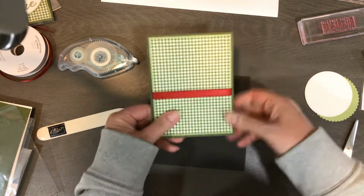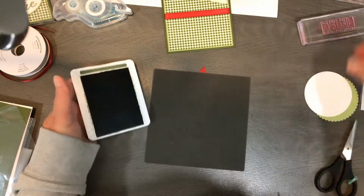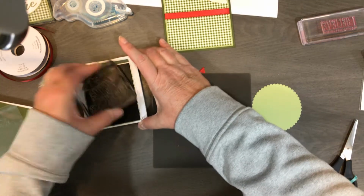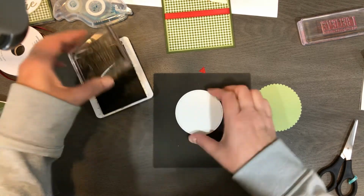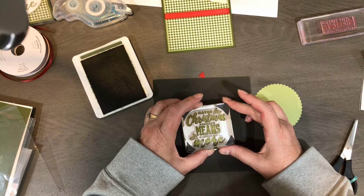So this time I'm going to take some Mossy Meadow ink, and the same size, I've got the stitched shape circle and I've got a Pear Pizzazz circle, and I'm going to do the "maybe Christmas means a little bit more," and that is a quote from one of my favorite movies, The Grinch.